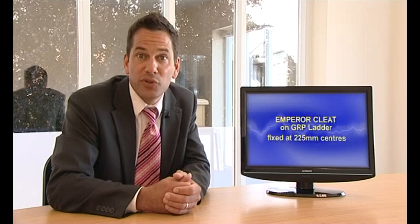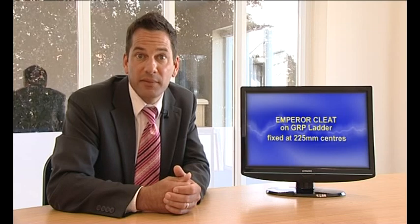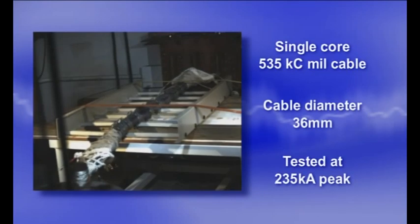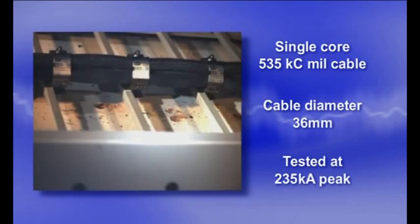Continuing the theme of short-circuit testing on different types of structure, the next test used GRP ladder. 3 Class 5 conductor cables were fastened to a flexible GRP ladder structure and subjected to a fault of over 235,000 amps. Despite a calculated force of over 60,000 newtons per cleat, the test was a complete success.